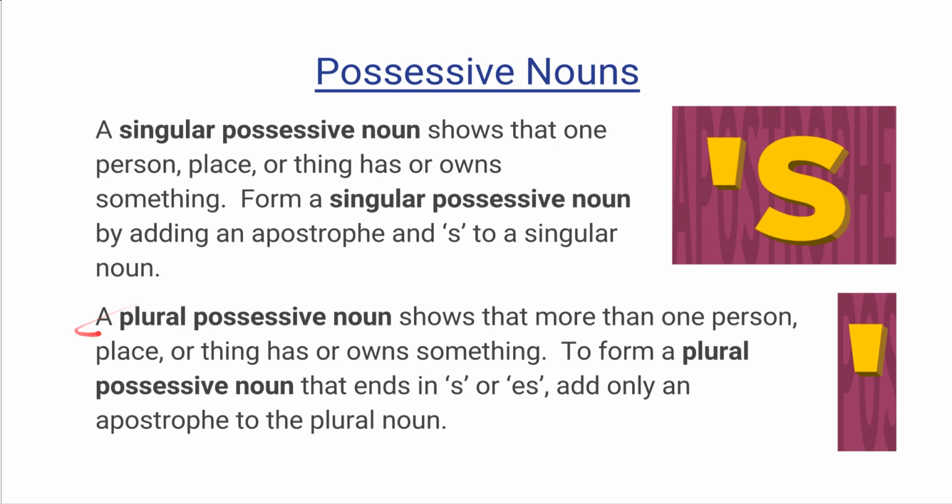Now, a plural possessive noun shows that more than one person, place, or thing has or owns something. To form a plural possessive noun that ends in S or ES, add only an apostrophe to the plural noun. You don't need to add an S because it will already have one. Let's take a look at how this works.